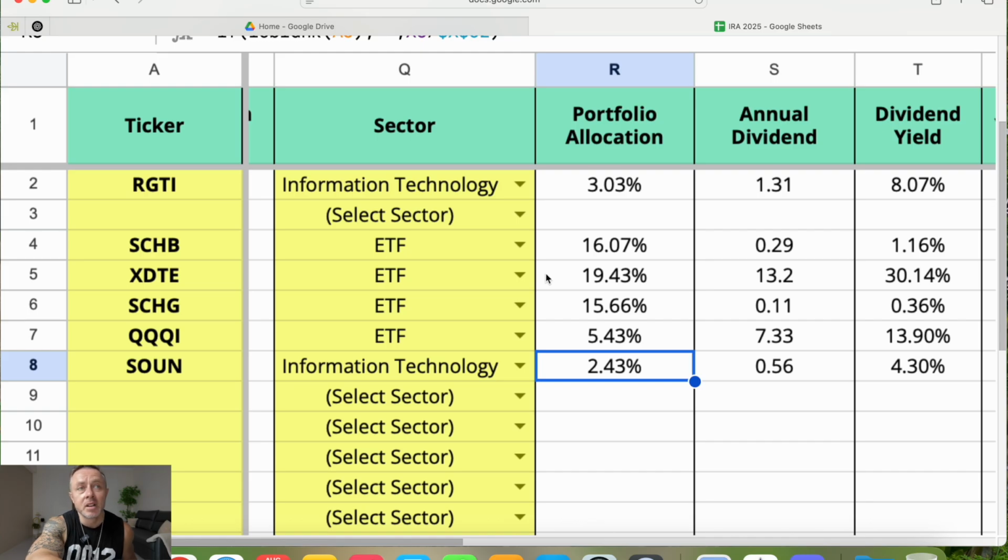And then I have SCHB and SCHG. So these make up about 31% of the portfolio. And I want to get these to over 50%. So I have a long way to go to grow these. I need to get 20 more percent into these funds. XDTE is 20% of the portfolio, and I'm fine with 20%. Well, it's slightly less than 20%, but I'm fine with that. If I can get these to 50% and then this to 20, that's 70, right?